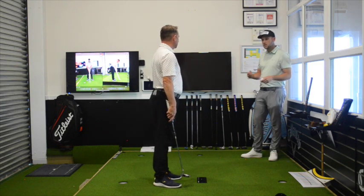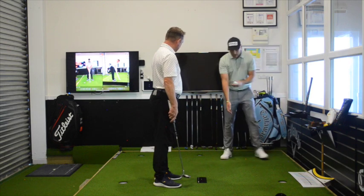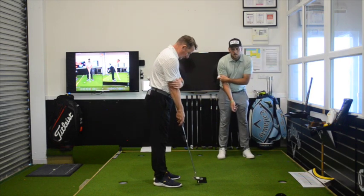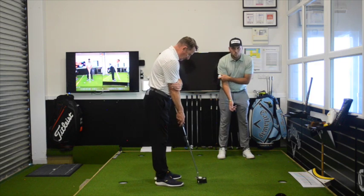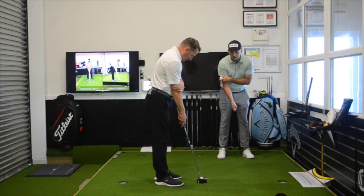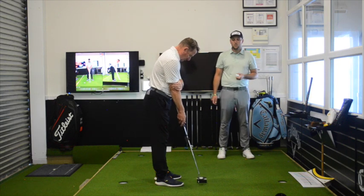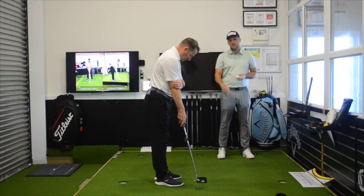So now we're going to go into the second part of his drill, where he's now going to take his left hand off. He's going to use his left hand to hold his right arm on, and then from there, have a little bit of play in the wrist, let that swing, and we can see now that's getting a nice arc.